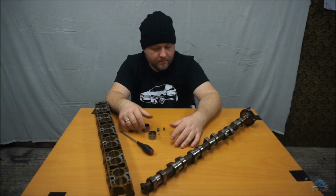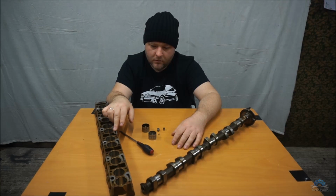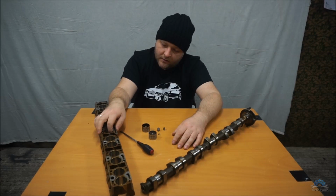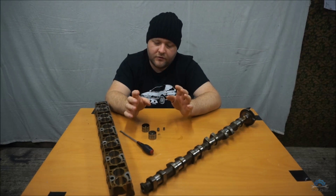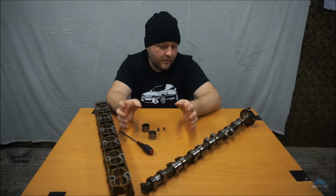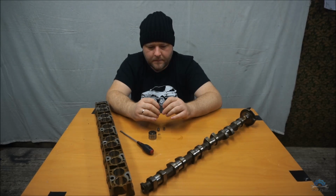And the solution, it's not cheap. To get these new, it's very expensive. I don't know what a machine shop can do with this. Maybe they can fix that. The easiest solution for that, guys, is just to change to thicker oil, and don't worry about the rattle that much, because it's not dangerous.